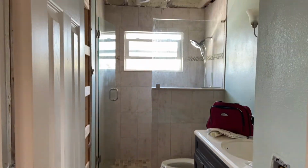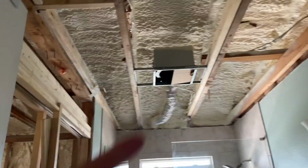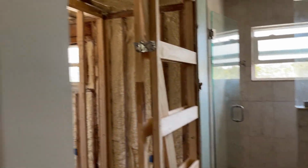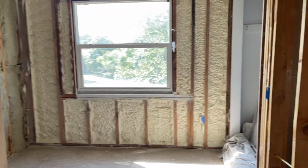So this is the only room that's intact, which is the bathroom. And we got to add an exhaust fan and lighting and a new ceiling that does not have mold. So there we go. Yep, and there's the foam.